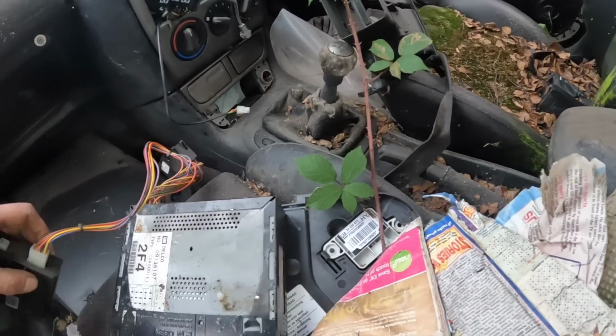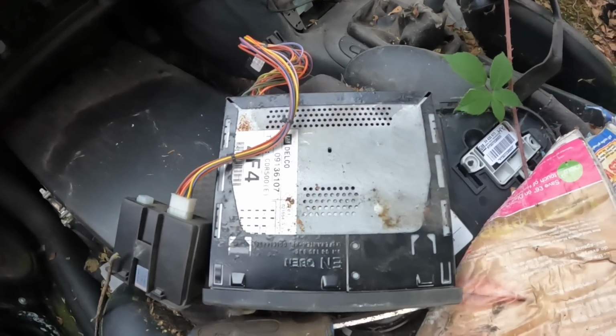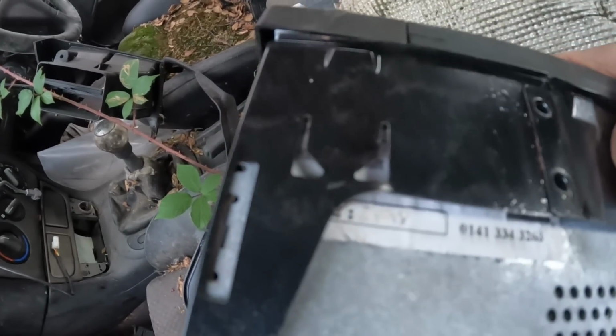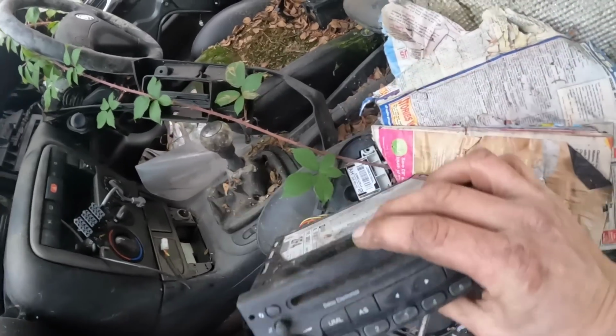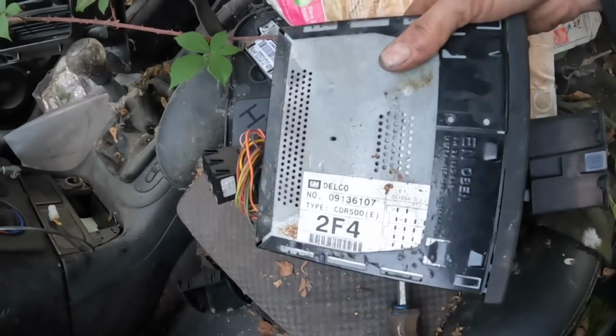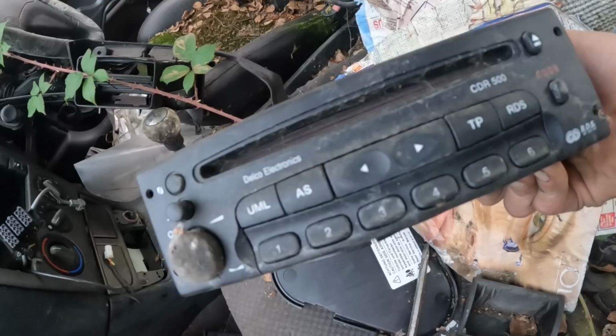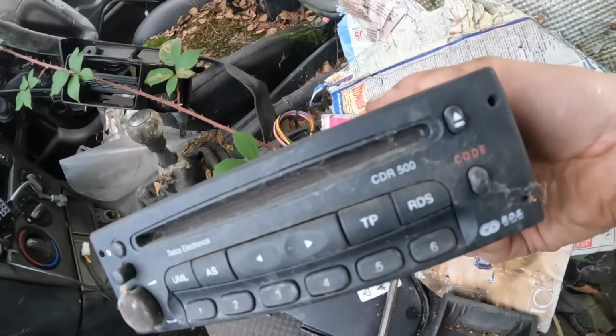It comes with it, does it? I wonder if this has got a code on it. Here, look, it has. We're in luck. This CD player's code 2198 is written on it, so this might work. It's worth taking to see if it'll do. That'd be cool. Handy if it does.